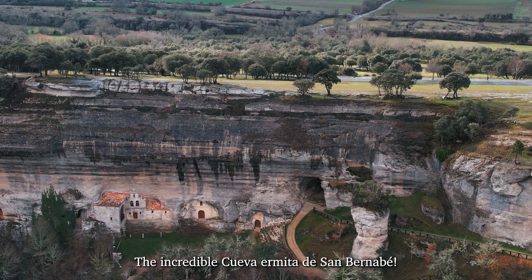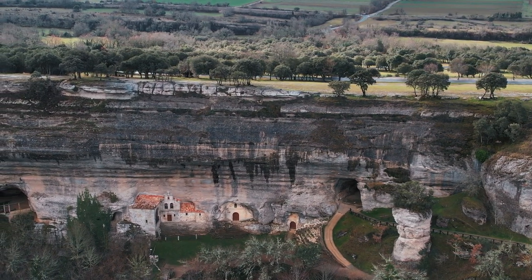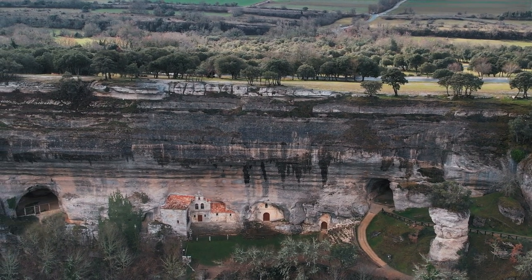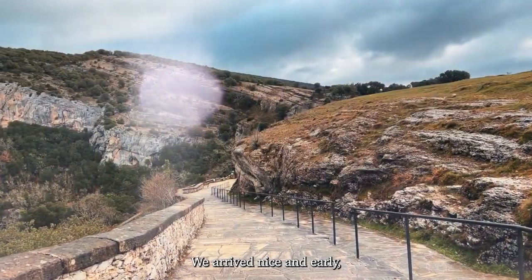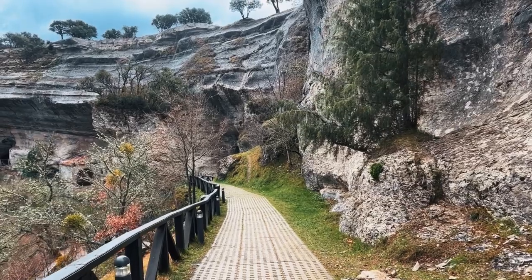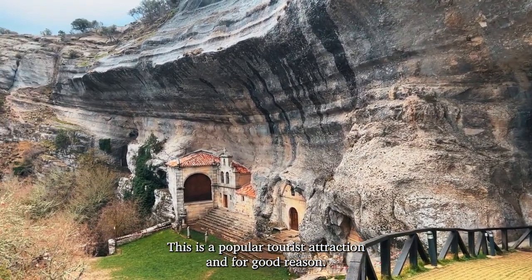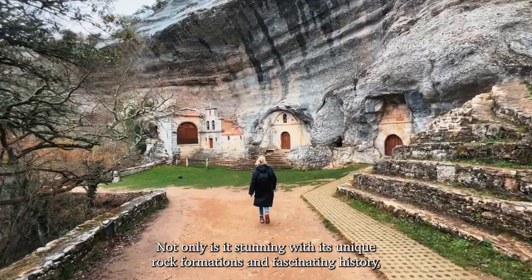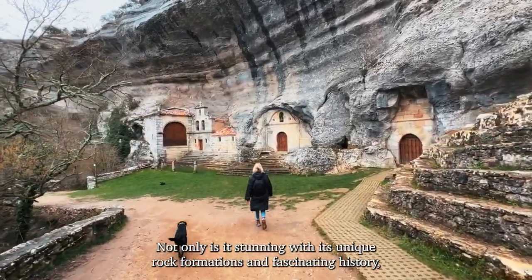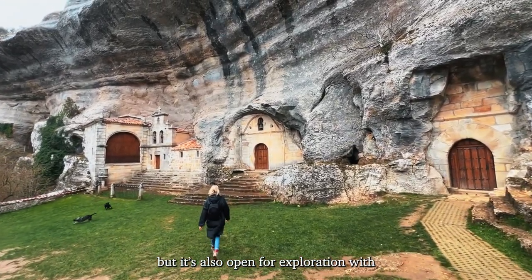The incredible Cueva, Ermita de San Bernabé. We arrived nice and early, beating the crowds and having the whole place to ourselves. This cave is a popular tourist attraction, and for a good reason. Not only is it stunning with its unique rock formations and fascinating history, but it is also open for exploration with an entrance fee.